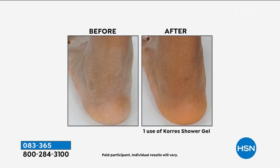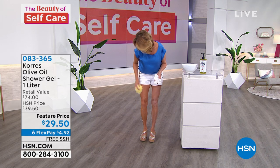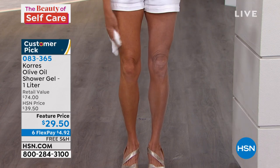It's fresh. It has a little bit of sage in there. It's great for the kitchen if you're washing your hands, if you're cooking a lot. But here, look at even the heels. Look at the feet. If your skin looks like this, think about this. You can go take 10 baths a day, but just using it once, look at how it improves the texture. It improves the tone.